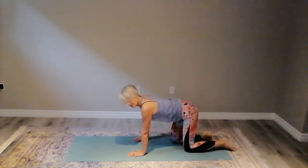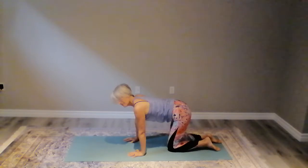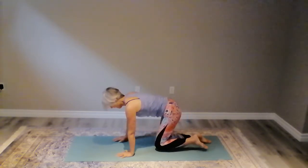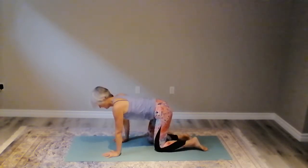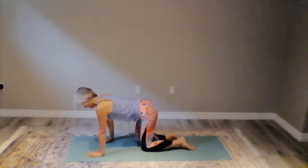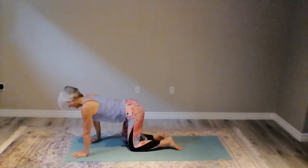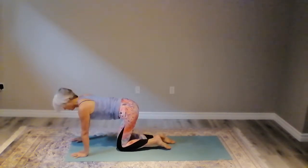Take a breath in. As you exhale, lift and lower. Inhale. Good. So in this way, we're walking up the mat with opposite arm and leg and activating lots of core muscles. I like to breathe out through my mouth because it engages more muscles.